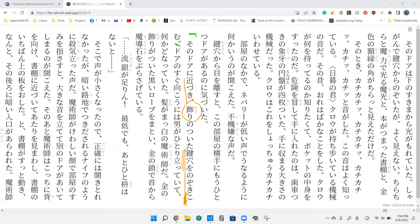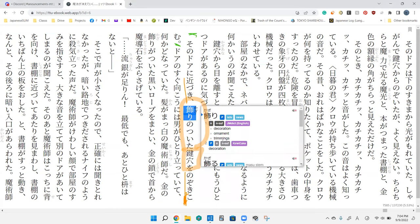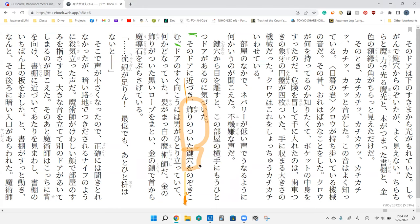Okay, so we know some information about this keyhole. What do we know about it? Kazari means probably decorated. Yes. So it's decorated. It's very fancy, in other words.